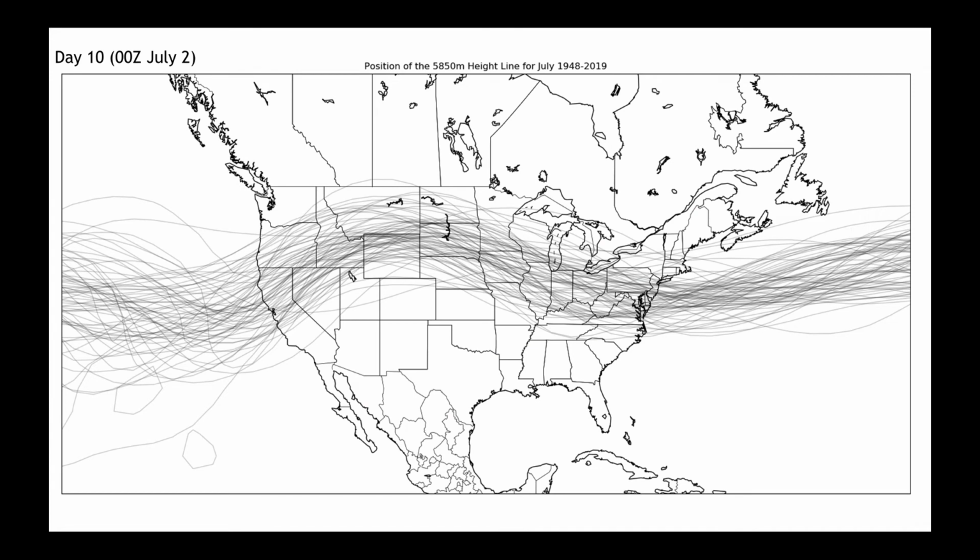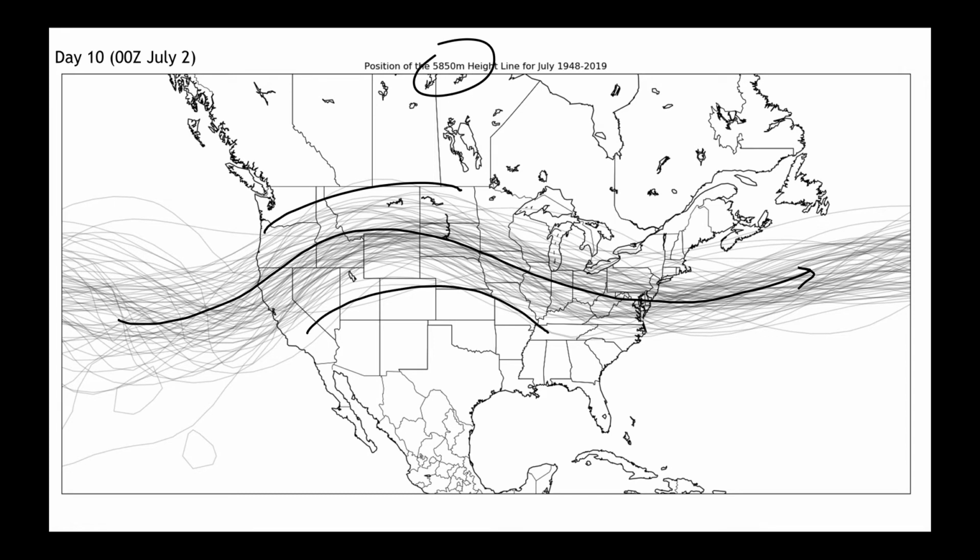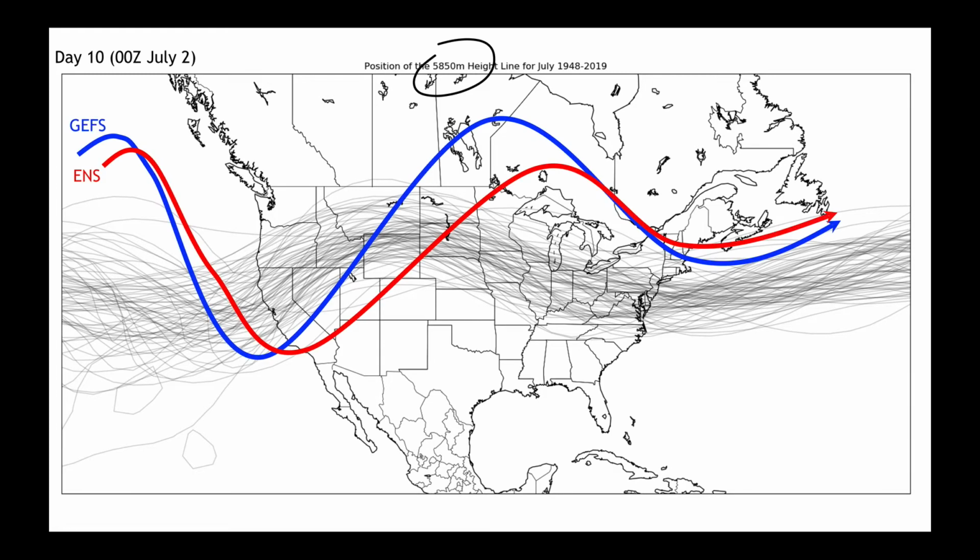Well, I'm going to show it to you a little bit differently. Every faint gray line on this is the average position of what we call the 5,850 meter height line. Now, what does that mean? This just means this is the general flow of the jet stream for the month of July. Now, in really hot Julys, the jet stream goes farther north. In cooler Julys, it stays farther to the south. What I want to show you is how things shape up for the beginning of July. This is the jet stream pattern from the GFS ensemble and the European. And look, it's putting a big ridge in the midsection of the United States here. Now that's way outside of normal to start the month of July.